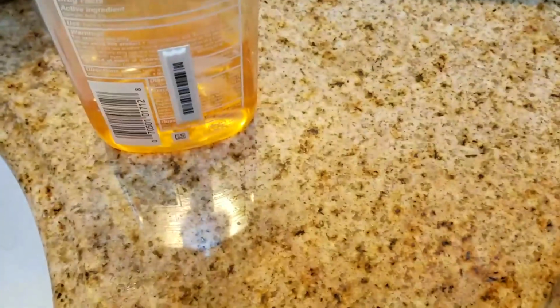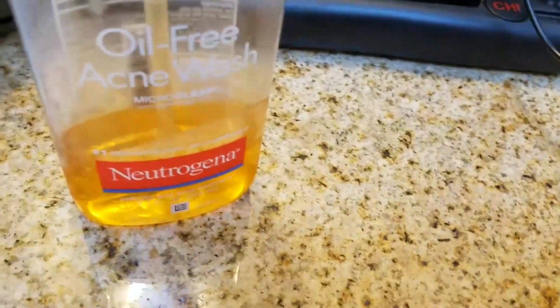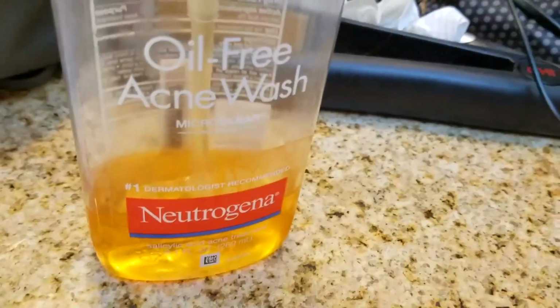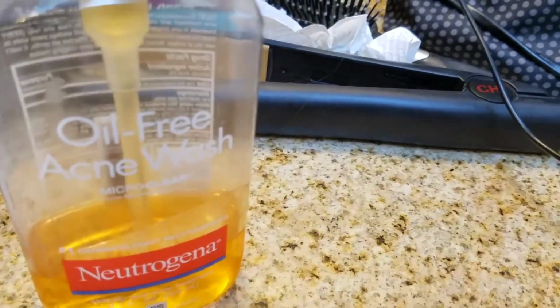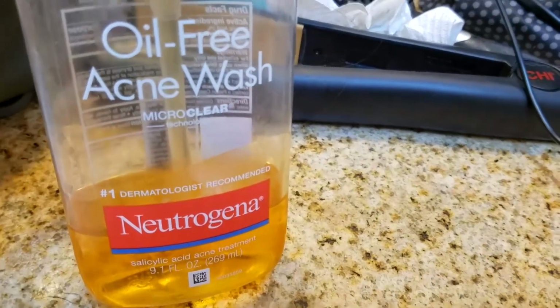If you guys are looking for something similar that does have a scent, if that matters, I would just do the Neutrogena Oil-Free Acne Wash grapefruit one, that one's a pink formula. They're so great. I just love Neutrogena. I like their makeup, I like their cleanser, and like I said, I've been using it for years. So this is definitely my favorite.